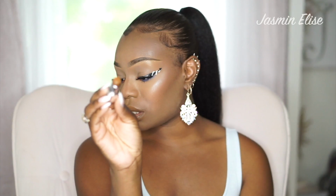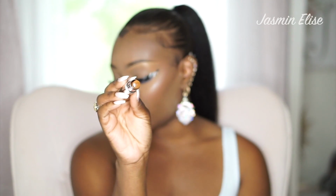Now this one is a little bit dark, so if I'm using this, I will mix it with a little bit of concealer or something to where I can balance it out, because it is just a hint dark. So those foundations are all from Sephora.